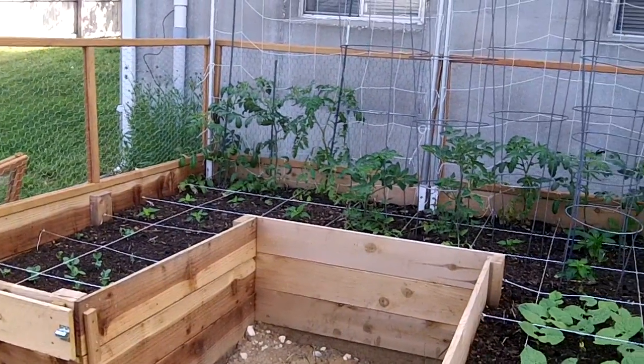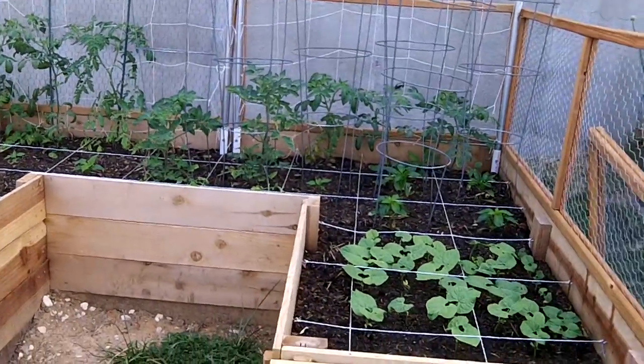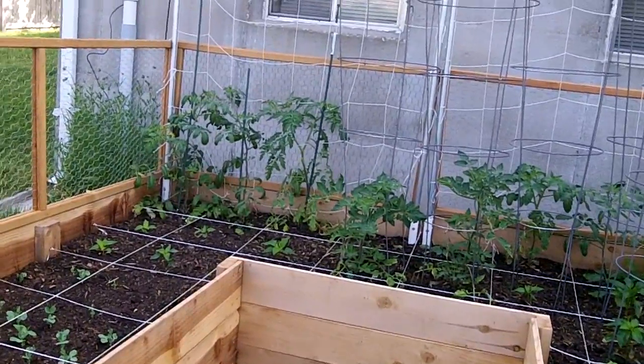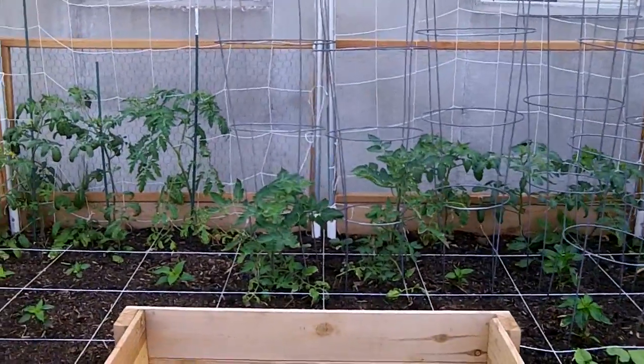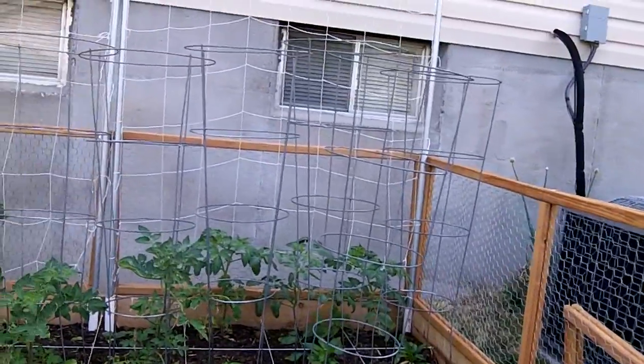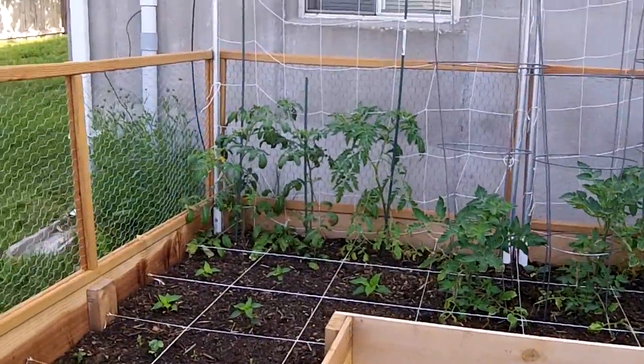Alright, so this is the big addition for this year. This is the U-shaped bed. If you haven't seen the build videos, I'll put a little link / card up here. And I'll put the plant names down below, because some of these I don't remember the exact species. But this gives me a lot of space.